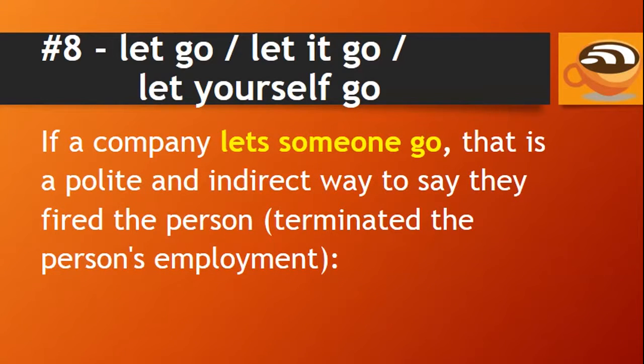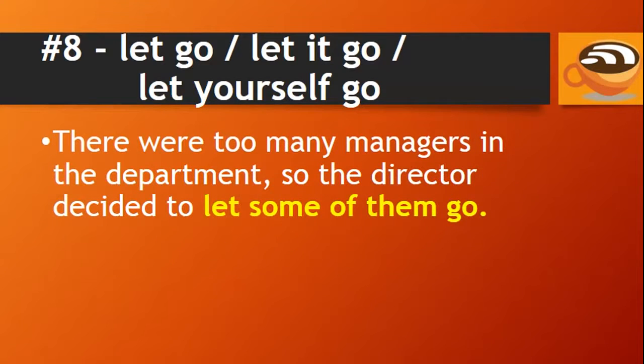If a company lets someone go, that is a polite and indirect way to say they fired the person, terminated the person's employment. For example, there were too many managers in the department, so the director decided to let some of them go.